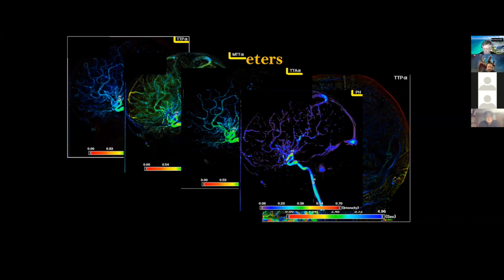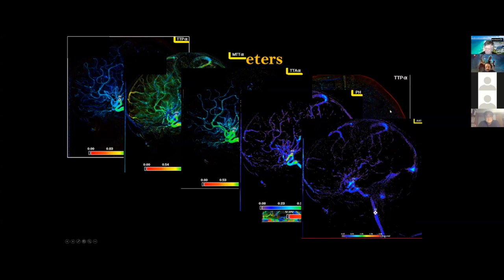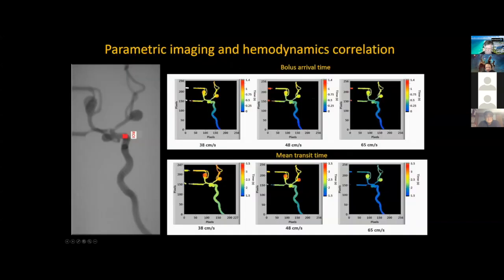The mean transit time, for example, is the average time a particle spends in a certain area. Time to arrival is how fast it got there. Peak height is almost like cerebral blood volume. And for the arterial equivalent, how much contrast gets into a certain area. So the area under the curve is a combination of the mean transit time and peak height. So the question is, are these parameters related to the hemodynamics? I showed you that the patterns are, but the values? The question is, are they related?